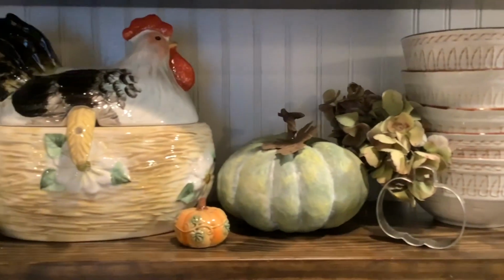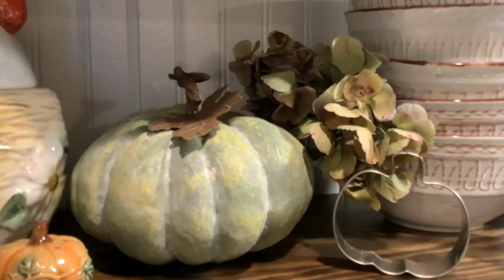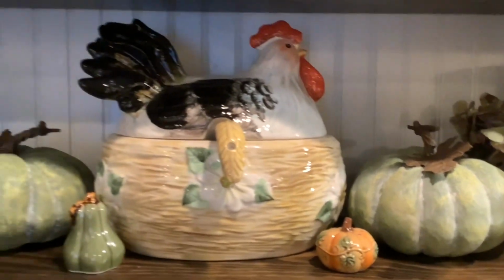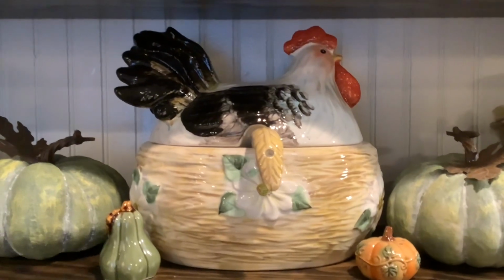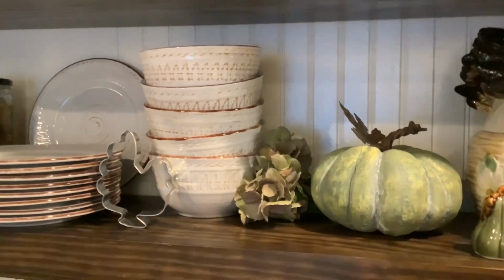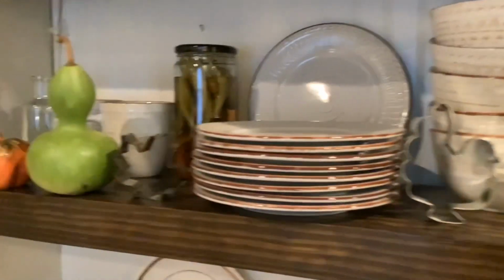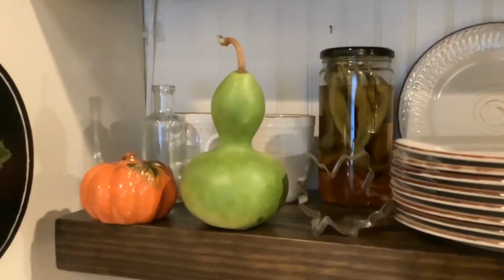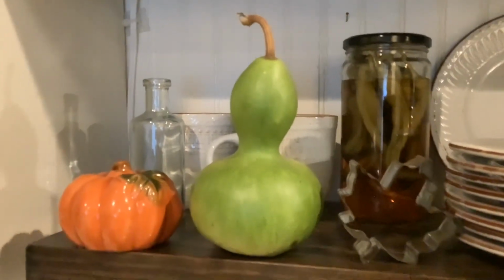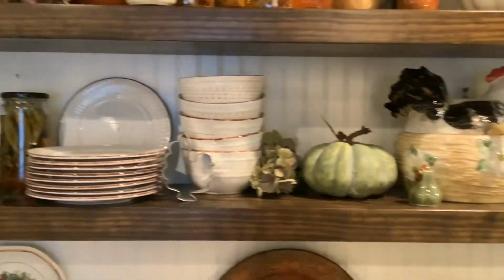Those dried hydrangeas that you see throughout are from my yard. They dried on the vine, and then I just cut them and tucked them in different places all over the house. That is my mom's chicken soup pot. And I've got pumpkins that I always pick up on clearance at Michael's or Hobby Lobby at the end of the season. And I grew this cute little gourd in my garden. I found it out there, and I pulled it off, and I'm hoping I can dry it out. But it's just so sweet.